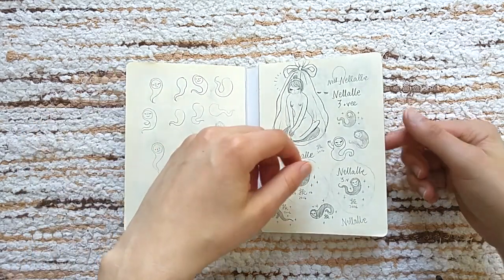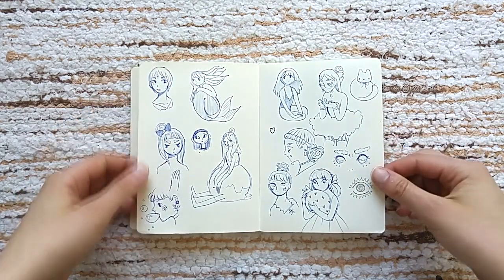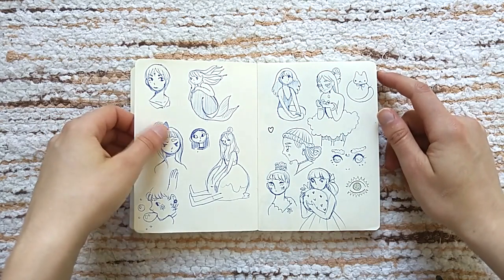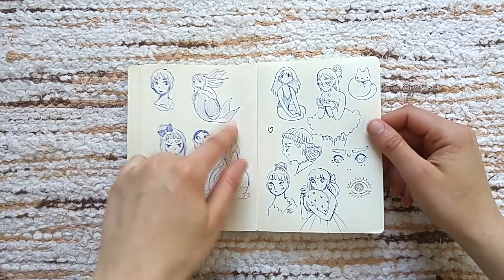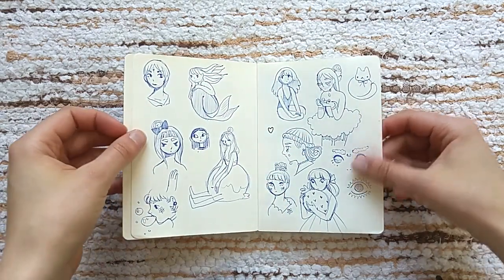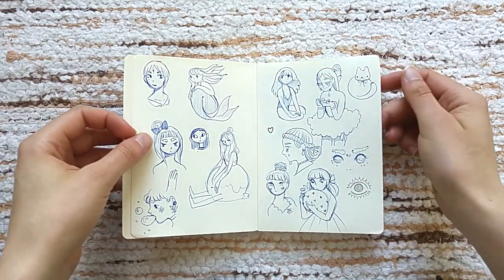And this is a little sketch for Inktober. Here is another, and I remember I drew all of these while I was at my grandma's. I was just getting down ideas and sketching out things. Oh, and this is one that I made into a digital painting, if someone remembers.